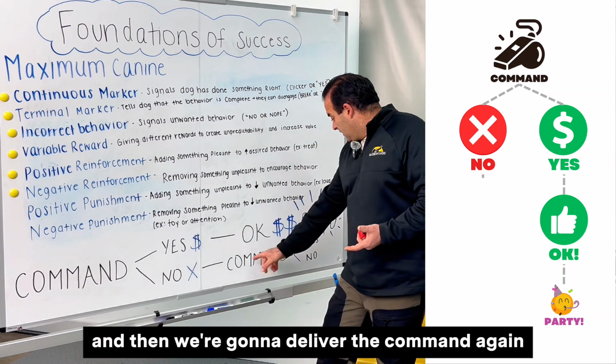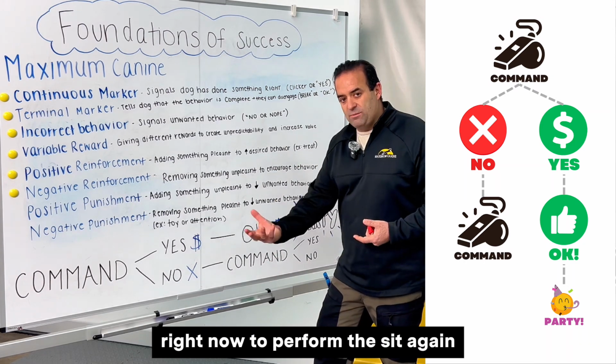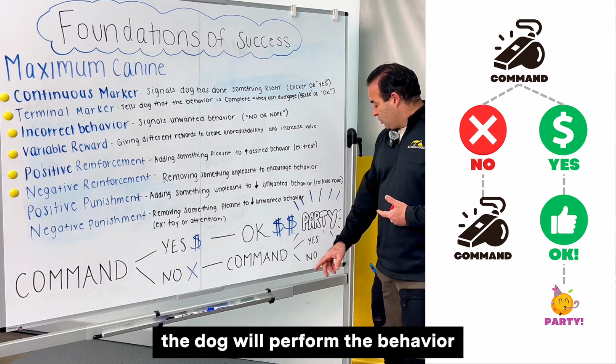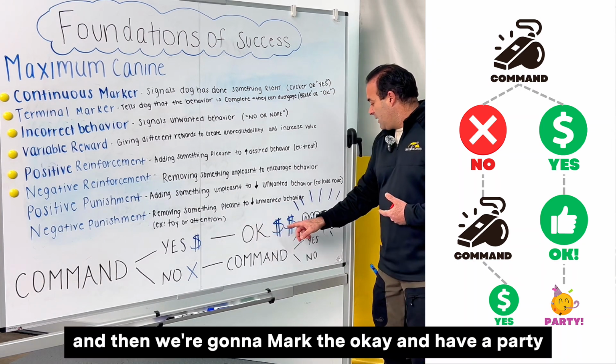And then we're going to deliver the command again, but give the dog the option right here, right now to perform the sit again. Process of elimination, if the dog is in the right state of mind and predicting the next move, the dog will perform the behavior. We're going to say yes, and then we're going to mark the okay and have a party.